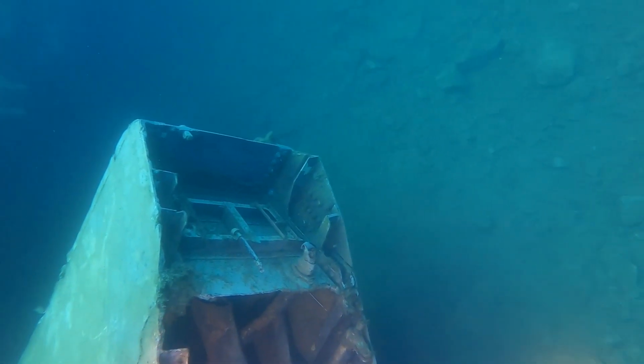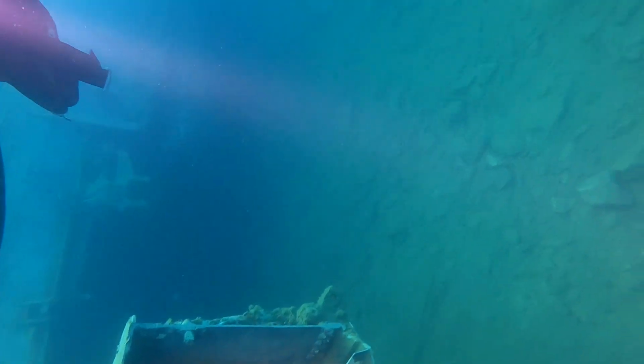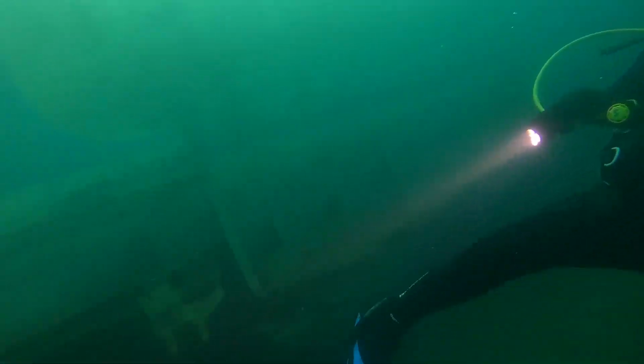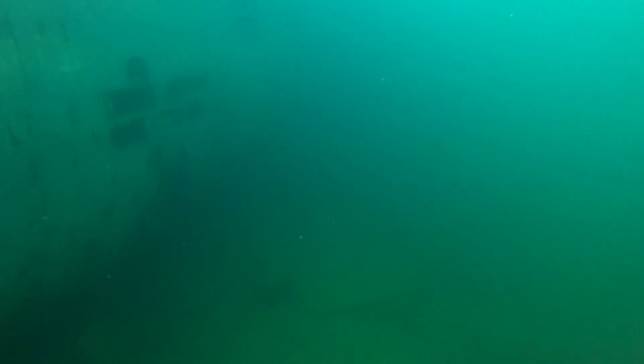I don't know what happened to the wings of this thing. I don't know if this is the movie prop, if they blew off during the plane crash in the movie, or if they removed them just to put this sucker in the quarry here. I said it before, though, the thing is starting to show its age, I think. Lots of holes starting to break up.